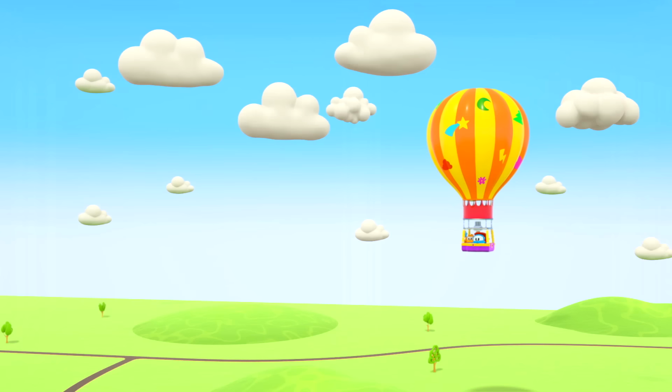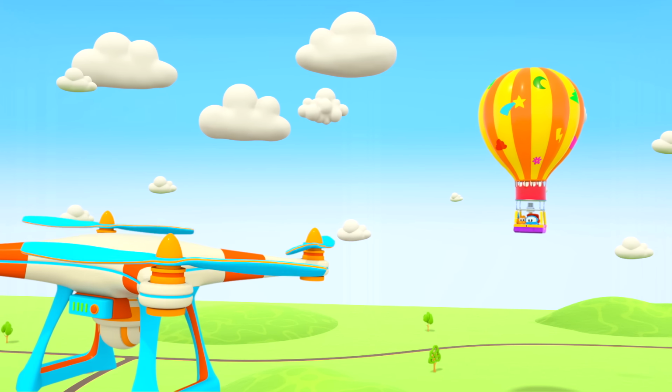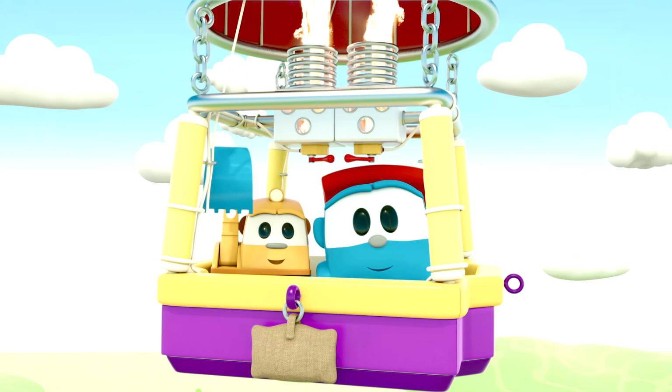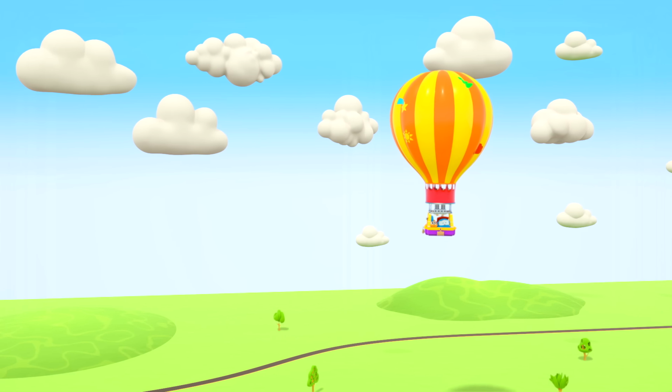It looks like one robot's already gone flying. Say cheese. What a photograph. Well done, Lifty. Have a safe flight.